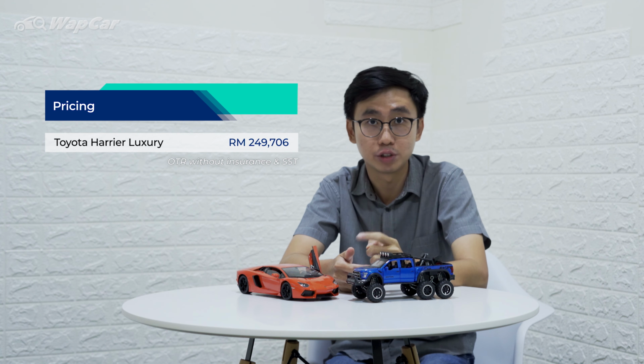First up, let's talk about price. There's only one variant of the Harrier available, which is the 2-litre luxury variant, priced at 249,000 ringgit on the road without insurance and 50% SST because it's a fully imported model. That makes it 7,000 ringgit cheaper than the model it replaces.